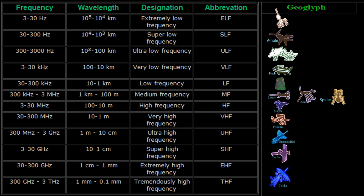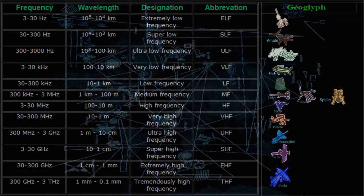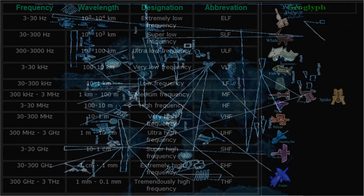As you can see, I have arranged the sea life in the lower frequencies and the flying species in the higher frequencies. On the correct map, there are also location markers for various technologies in the underworld that relate to the workings of our luminaries and otherworldly processes.